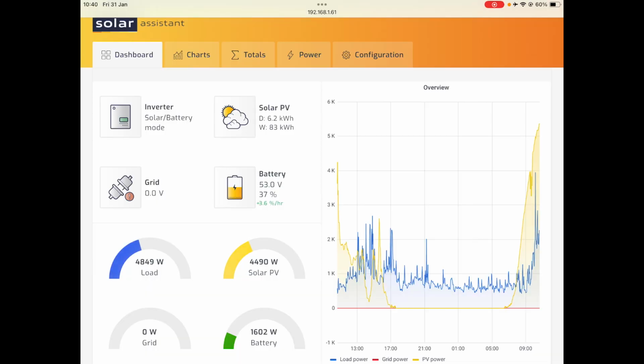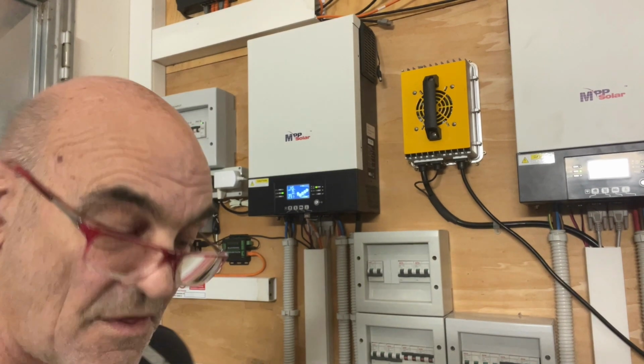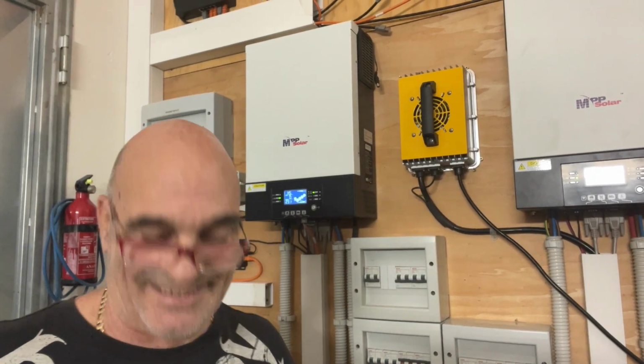Well, that didn't work, but I think it's more to do with the fact that there's not enough solar coming in. I would have expected the incoming solar on the yellow graph to increase as we increased the load, but it didn't move.